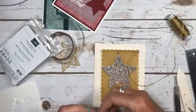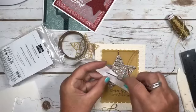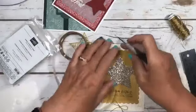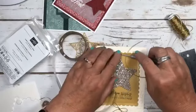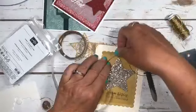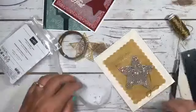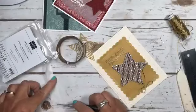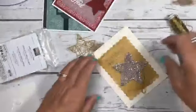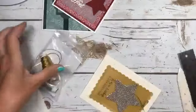And now I'm going to take a glue dot and roll it up and add it to the top. So I just like to roll it to make it smaller. I think I want to put one under there as well. There we go. Now I did notice it's lifting up here, so I'm just going to take a glue dot and put it underneath. There we go. Yeah, it comes in gold and silver. It's going to be awesome.